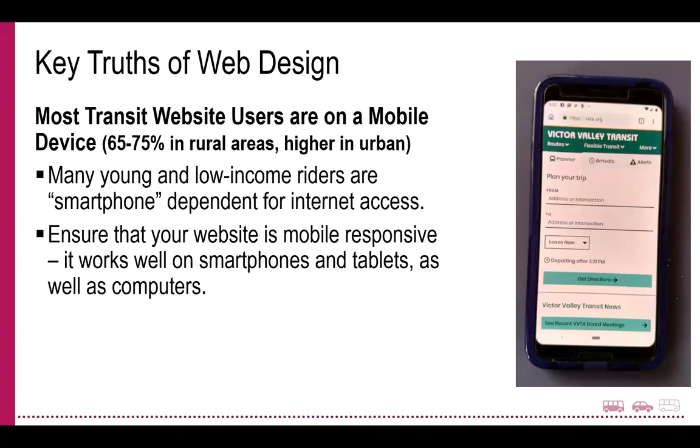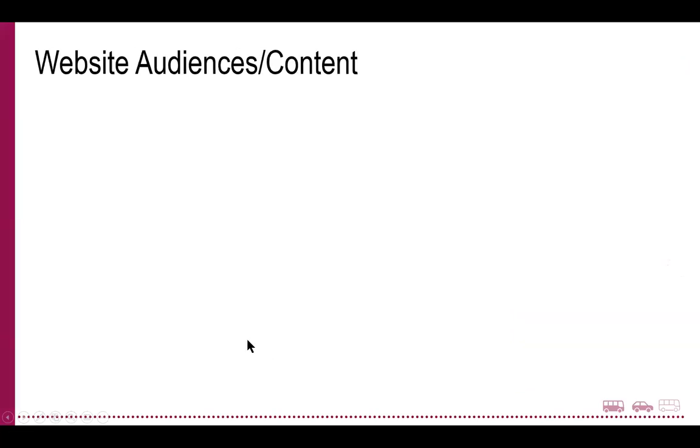Now, the third key truth of web design is that most transit website users are on mobile devices. My transit host people tell me that in rural areas, about 65 to 75% of touches on transit websites are coming from mobile devices. It's much higher in urban areas. That's because many young and low-income riders are smartphone dependent. That is their internet access. That is what they use for everything. So you need to ensure that your website is mobile responsive, that it works well on smartphones and tablets, as well as computers. And we're going to talk more about that later. So those are just three key design truths that I want you to start out with.